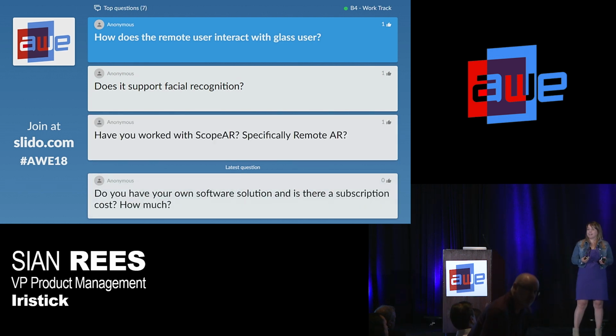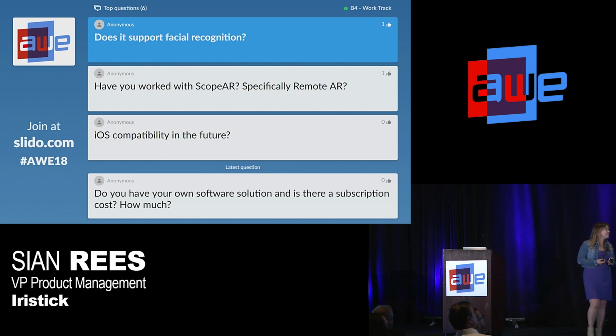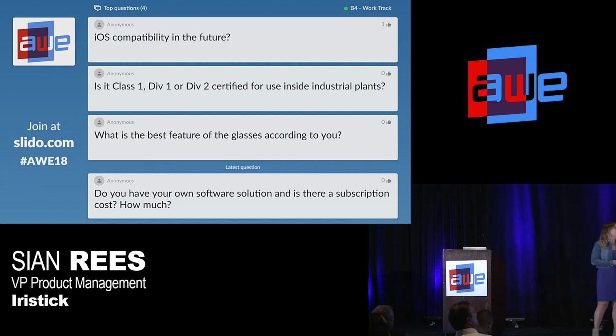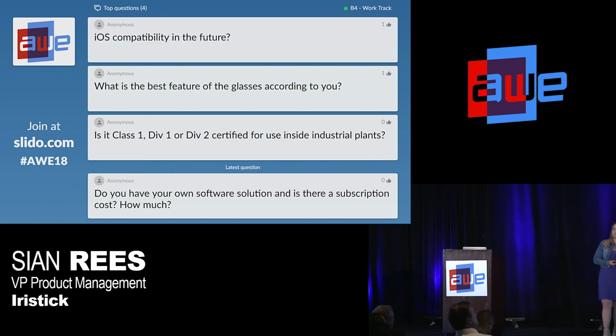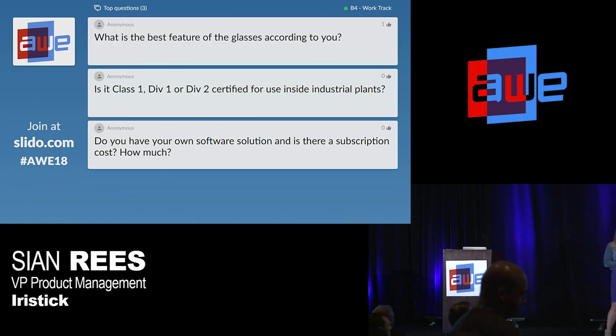Facial recognition, again, that really depends on the software application you're running. There are a lot of them out there, including a lot of free versions. It's taking your video stream and using it for facial recognition. We haven't worked with Scope AR as far as I know. No, we haven't worked with them, but if you have more information, we can discuss that at our booth. iOS compatibility in the future, that's something we're definitely looking into.